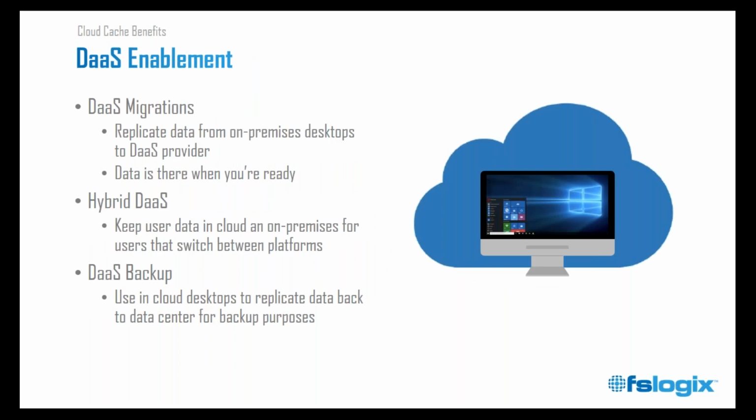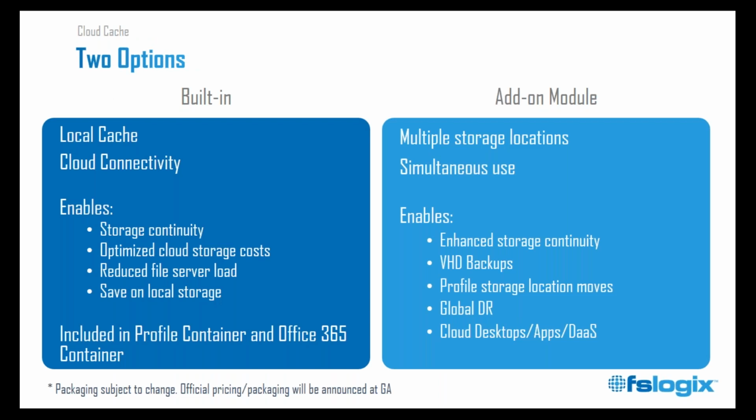Desktop as a service enablement, right? This is, to me, a no-brainer. This is what we should be thinking about, right? Everything's desktop as a service in my mind, but when you look at the true model, it gives us the ability to get your local VHD or local profile into a container out into the data center so that you can go through that migration.